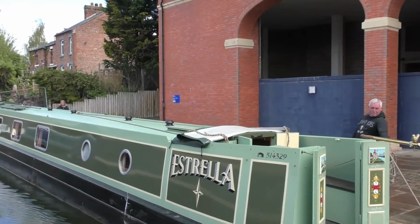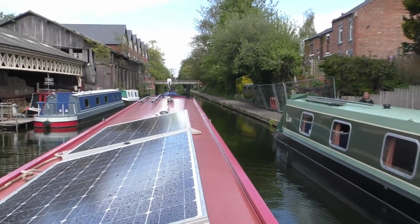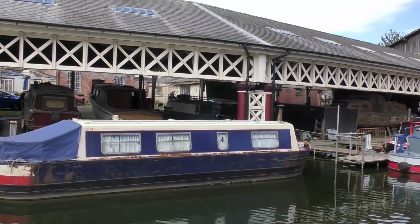And here we see John from Estrella. There was a little convoy of 3 boats that went down to Ellesmere Port, and Gary Captain Phillips and John and Angela were part of that.